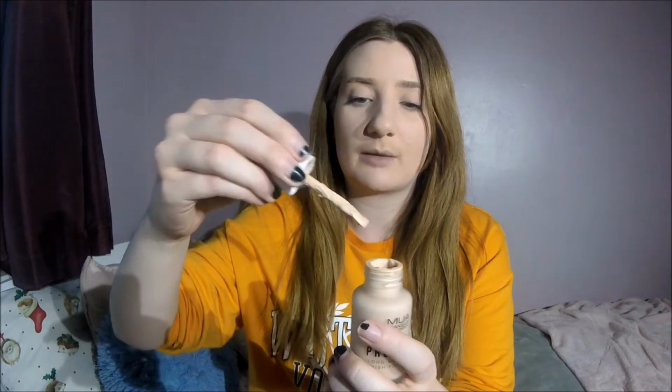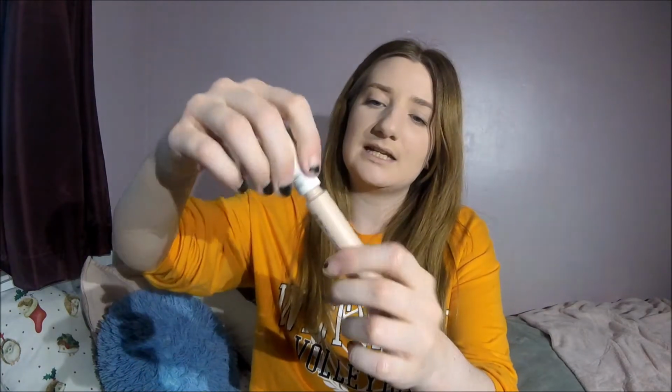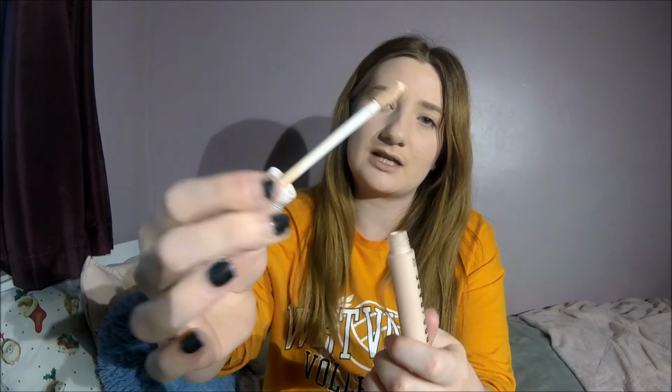I'll show you the applicator. This one is almost like a spatula. It's quite a thick foundation, on a plastic spatula there. The concealer is on a small doe foot. It doesn't really get too much product out on it, and it's not so flimsy, it's just a bit small. When you pull it in and out of here, you don't seem to get a lot of product out.